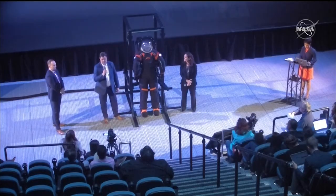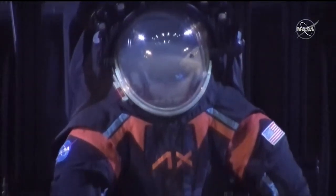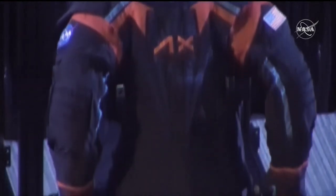So this is Mark Greeley, the program manager for Axiom. Our architecture is the same for Lunar and for LEO. There are some things that'll obviously be different. When you go to Lunar, it'll have a protection garment on the outside. It won't have the cover layer that we're demonstrating today. The boots that we have today are very similar. The gloves are very similar.